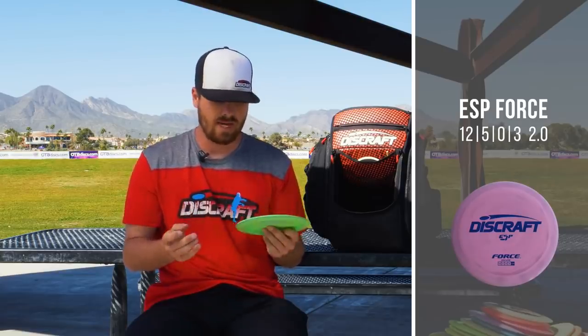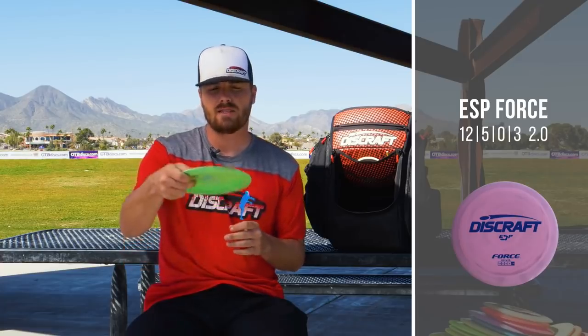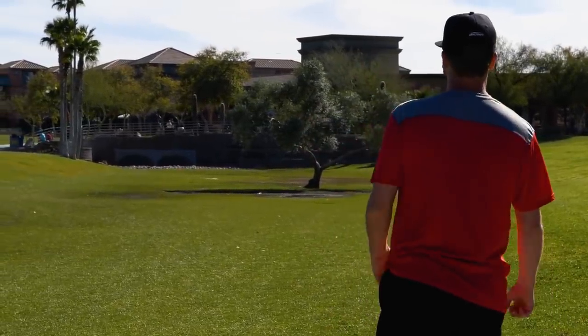Now, lastly is the ESP Force. This is my go-to for distance shots for sidearm and backhand. I like to throw it flat and just let it turn, and it always finishes left. But yeah, this is my go-to for my distance shots.